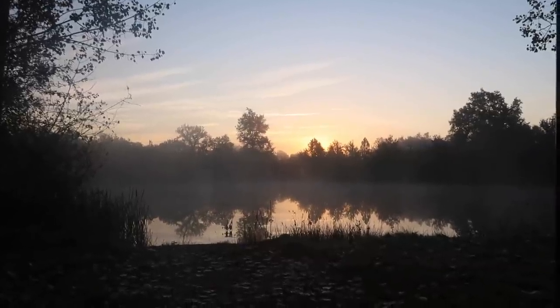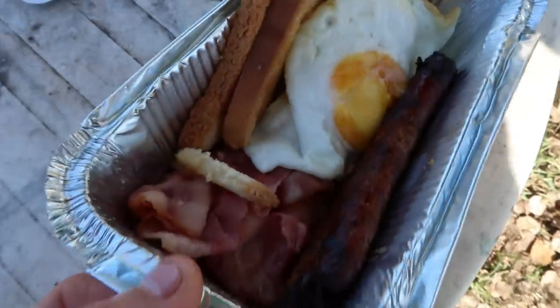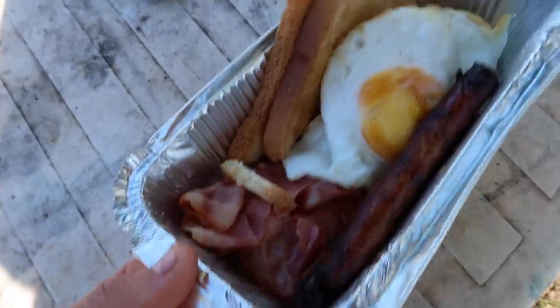So yeah, looking forward to breakfast. I really am. Tomato sauce, baby. Breakfast time, eggs. Oh, shadow in there, look. Sausage, bacon, eggs. Lovely.